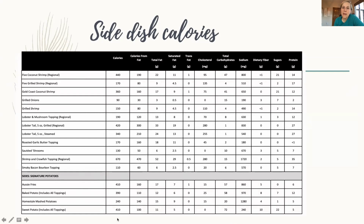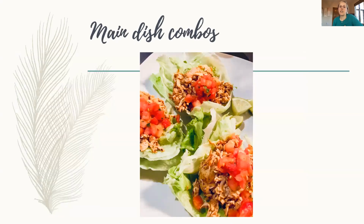So I'm going to show you guys some main dish combinations that I would tend to do for dinner in different styles of restaurants. So this is a main dish that I would do at a Mexican restaurant. So what I do is I swap out the wrap for a lettuce wrap, and then it's loaded with this amazing chicken. Salsa is great at your Mexican restaurants to add flavor without a ton of calories. You can even do a little bit of sour cream. Just watch the serving size. I normally just ask for it without cheese because I don't miss that.